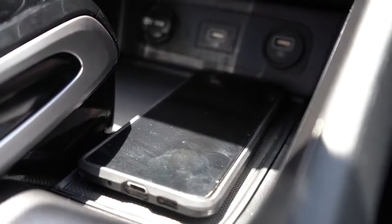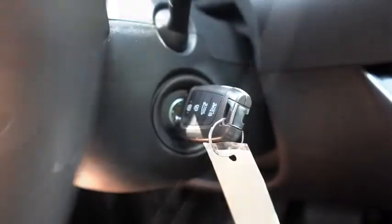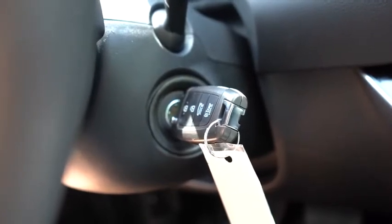That's how you're going to start it up. So that is a pretty dang cool feature if you don't like carrying around keys. I love that. But anyways, all I'm going to do here, since we have the SE, is simply put my foot on the brake and turn the key.